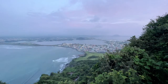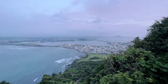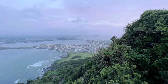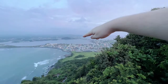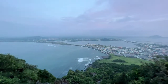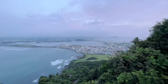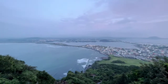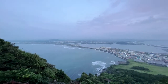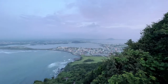Really beautiful. You can see the town itself is extremely flat, and there's one way in and out. There's a road that goes along here, and then a road that goes along here, and those are the 2 ways you get in. But you can see other little lumps peppering the landscape like pimples, all caused by volcanic activity here on this island.